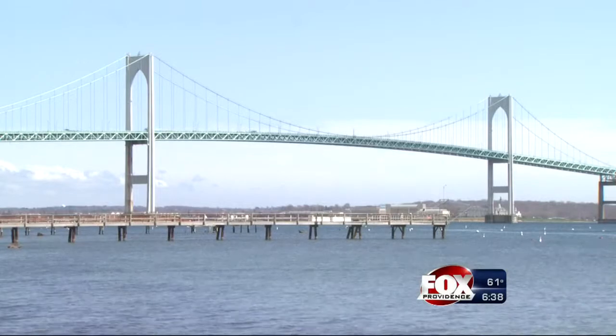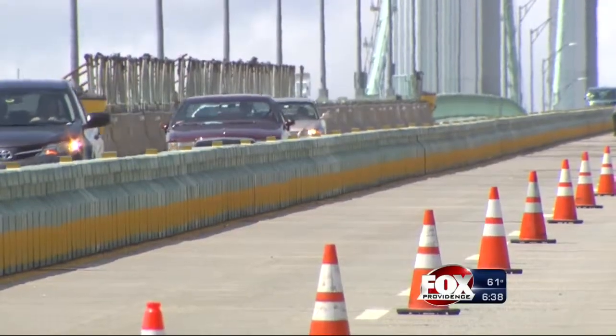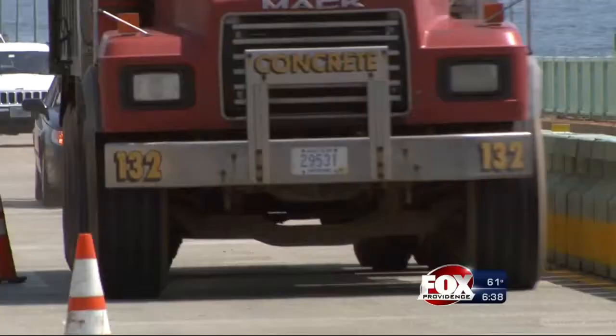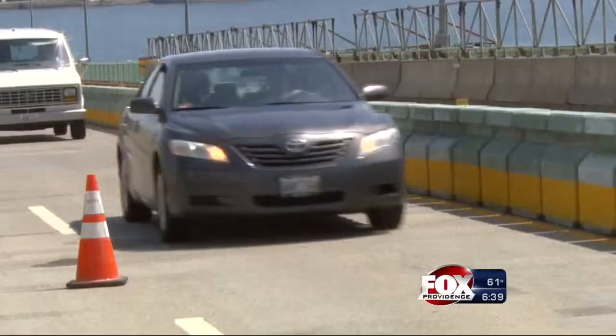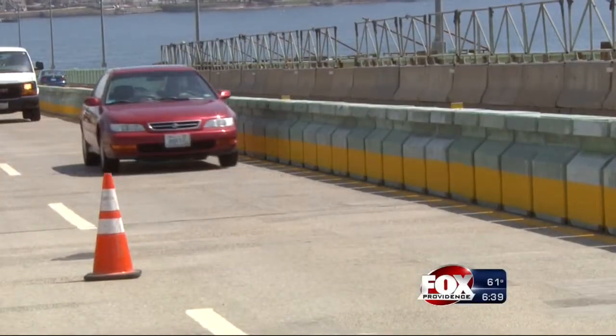But before they could be installed, several studies needed to be done to make sure the bridge could support the weight of the new addition. It adds approximately 5.2 million pounds to the bridge. But the Rhode Island Turnpike and Bridge Authority assures after several studies and a strengthening plan, the bridge can handle the new barrier system. Based on all of the engineering studies we had done prior to, it's certainly the bridge should be able to support that weight. We have every hope and expectation that it does.